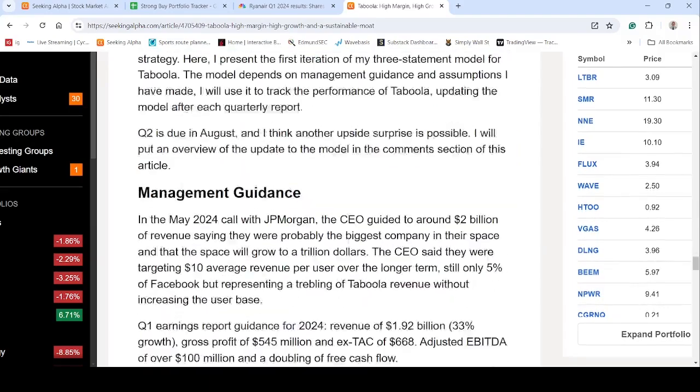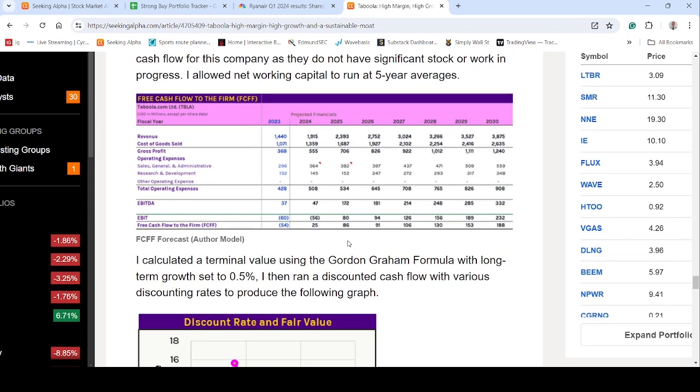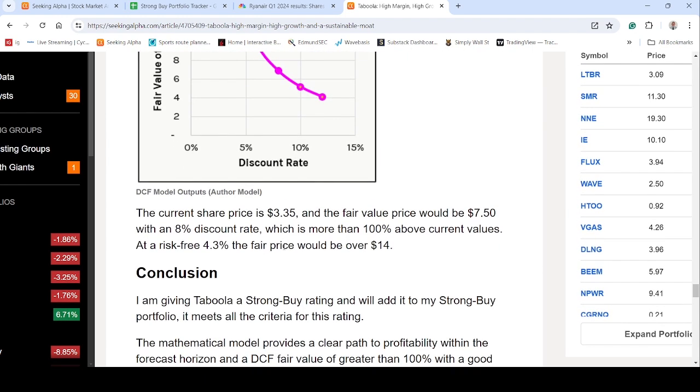Now, as always, I've done a fair value, looking at what I think is going to happen to this company in terms of its free cash flow. And there you can see a quick view of it on the screen. If you want to read it in detail, you're going to have to go to Seeking Alpha. But what it does is represent a fair price of about $14 from the current price of $3.35. So I think there's a huge amount of money to be made here in Taboola. I think it's going to do really well, and I'm going to add it to the portfolio today when the market opens. I'm now going to have a look at a few charts to talk about a little bit more about Taboola and a little bit about those companies from the strong buy portfolio I'm a bit concerned about.